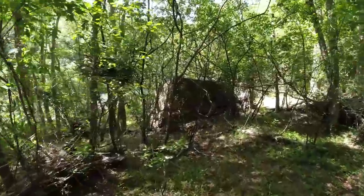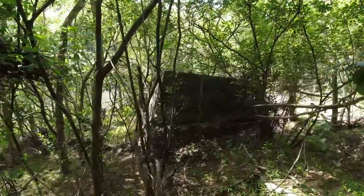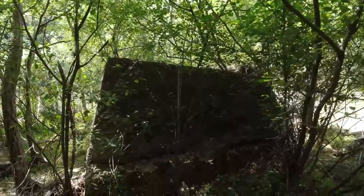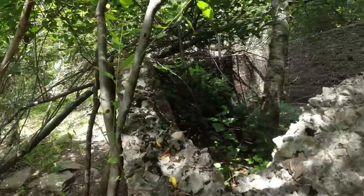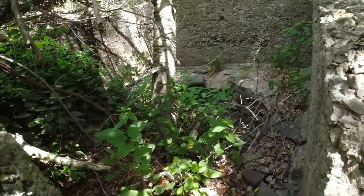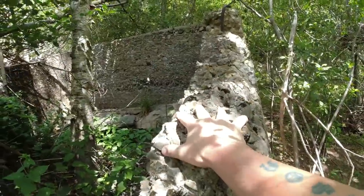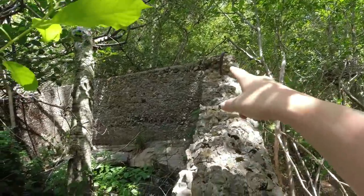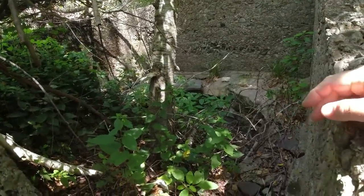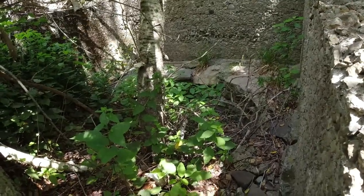And I say something because I don't know what it is other than a big concrete block. What could this be? So it's actually hollow on the inside. This is rather interesting. So here's my hand for scale. It is concrete, there's rebar coming through. Flat walls in a square shape, but inside there's stacked stone and a circular pit.